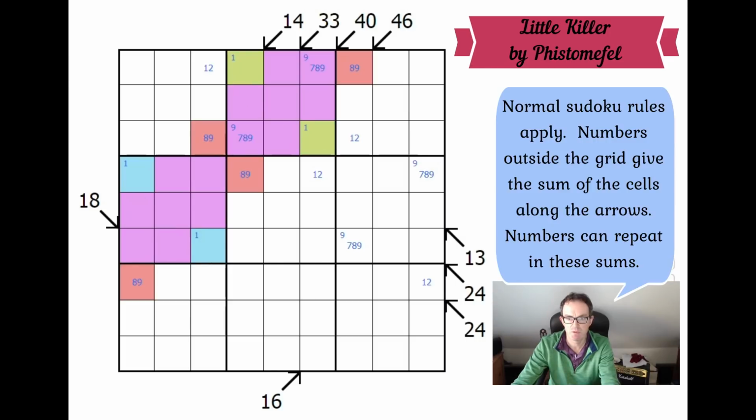These squares have got to be 1, 2, or 3. And if we use a 3, we can only use 1 3. And if we do use a 3, all of these have to be equal to 9. Right, so there we go. At least we haven't got any digits in the grid, but we have got some pencil marks.